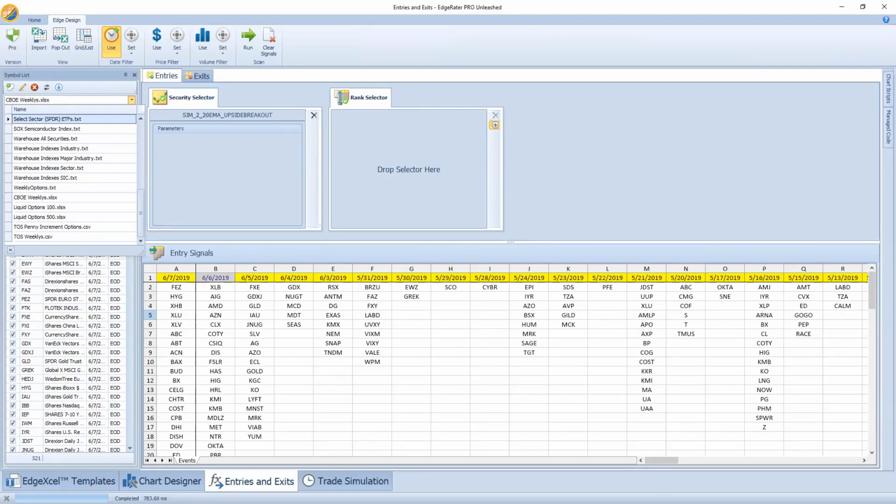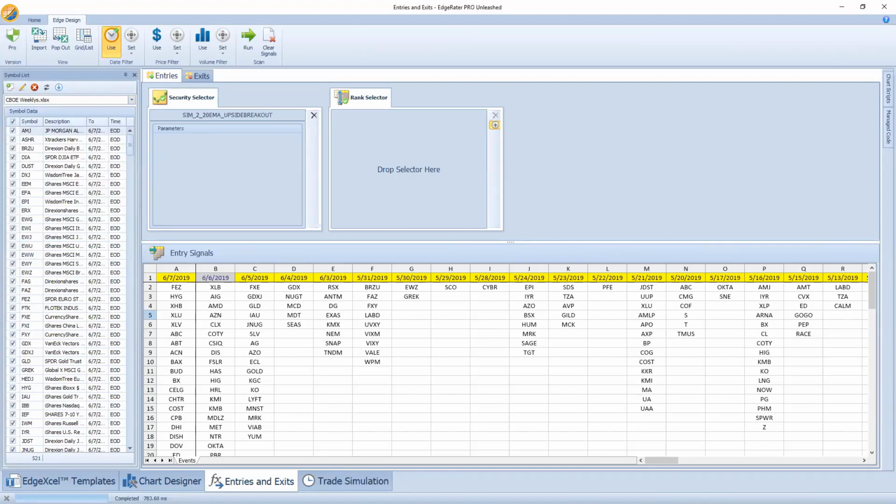Pete, have you yet to find a system that works in both bull and bear trends? Yep, it's definitely hard to find something that works in all market conditions.